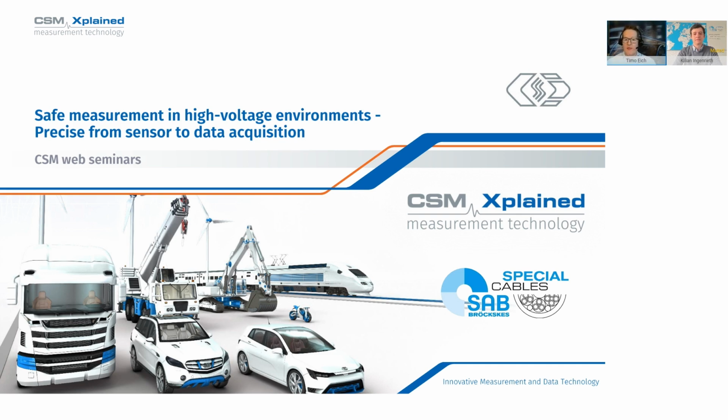Well, in the case of measurement technology in high voltage applications, quite a lot might happen if we do not adapt our measuring equipment to higher system voltages, ranging from a simple voltage flashover and a broken sensor to a vehicle fire or even a fatal electric shock.